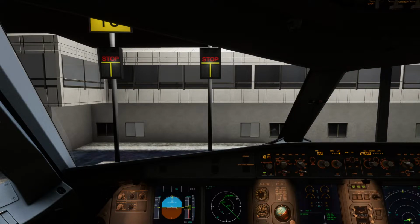Edinburgh Ground, Speedbird 74 Bravo, cleared to Keflavik on the GOSAM 1 Delta departure, squawk 2076.